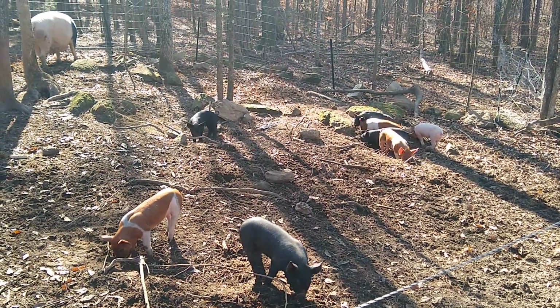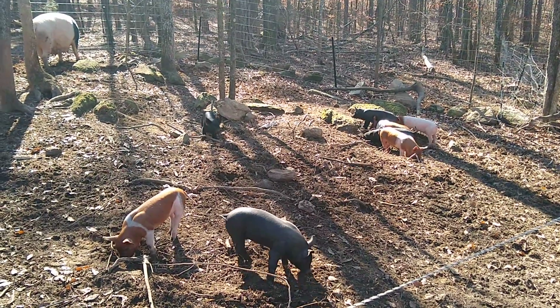Pigs in dappled sunlight. Can't beat it.